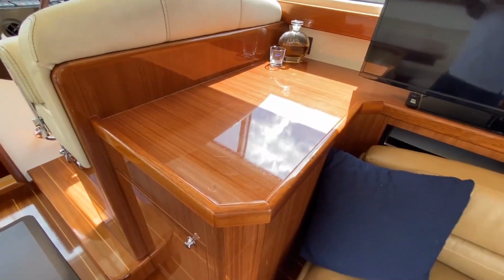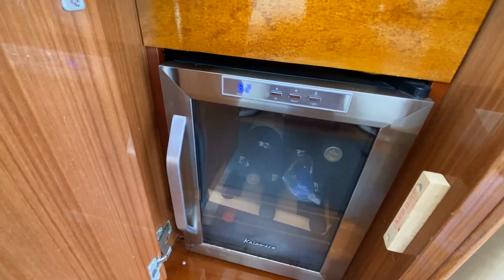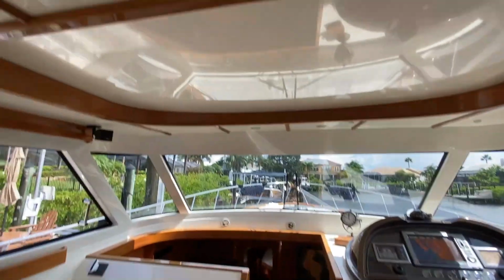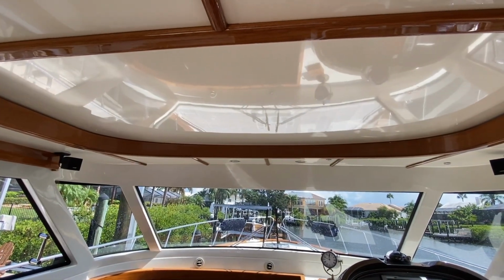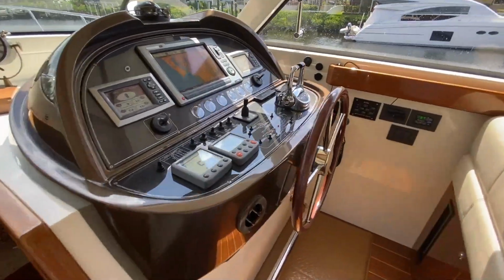And that brings us to counter space. And if I go ahead and open up down below, you're going to see a nice wine cooler built right in there. And now's a good time to bring your attention up to the ceiling, and you'll see a giant sunroof. And that moves us forward up to our helm.